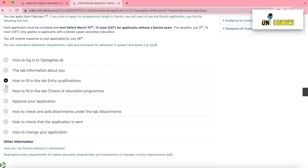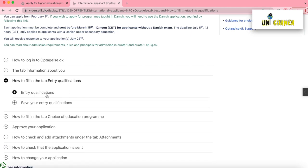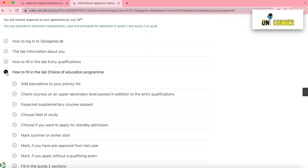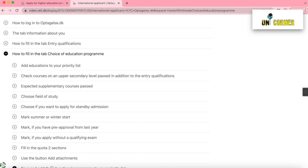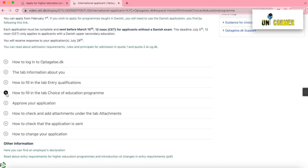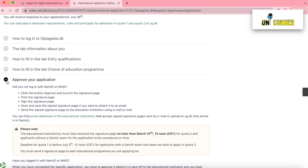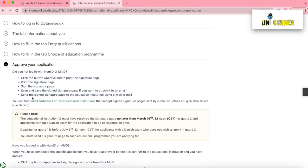And here you go, your entry qualification, and here is how to fill in the tab choice of education program. You can just click here and go and read it through. I just don't want to waste your time by reading it, because you will find this info right here. And then here you will get info regarding approving your application.